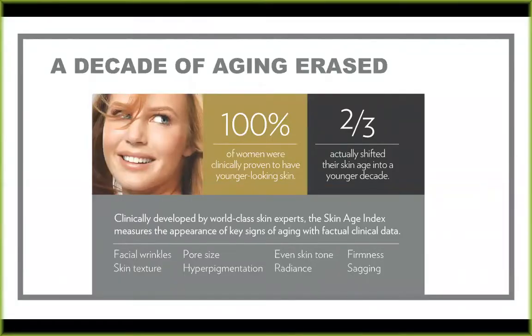So when we were developing youth, we knew it could transform how people saw themselves and how the world saw them too, but we wanted to prove it. That's what Shackley is centered around, clinical proof behind every product they use. And that's why we engaged world-class skin experts to develop the Skin Age Index, measuring the key areas of skin aging, including the appearance of facial wrinkles, pore size, even skin tone, firmness, skin texture, and radiance with factual clinical data.